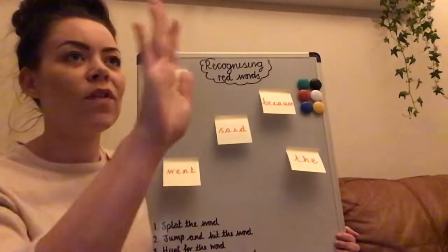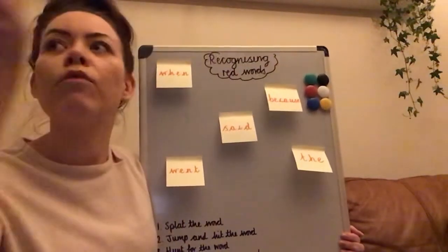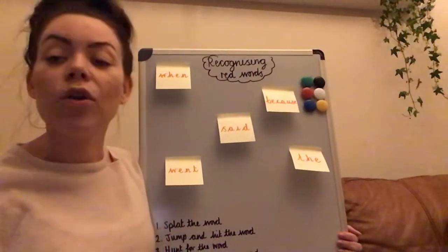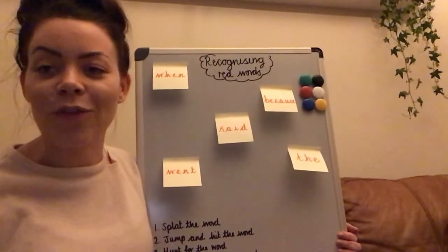So make sure when you stick it up that they're all visible, not tucked under a cushion. So they're looking round the room, checking each one to find the one that you've said. You might make it even harder for them by putting a timer on your phone or an iPad and only giving them a few seconds to do each one.